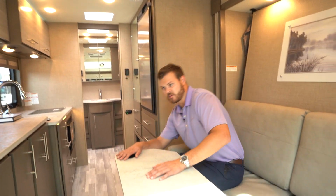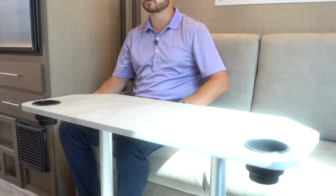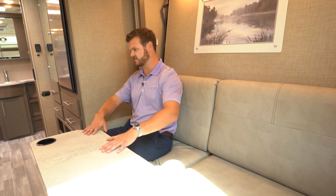So you have a table that's removable right here, so you can sit down and be eating. Both of our cockpit chairs are going to swivel as well, so you have a little bit more space to sit down and watch the game. But it's nice and comfortable. You can remove this if you are done, throw it in one of the storage compartments, and just sit back and relax and watch the game.